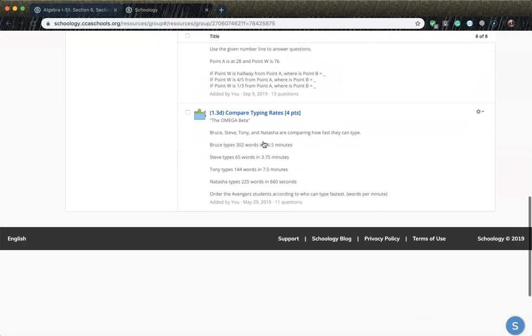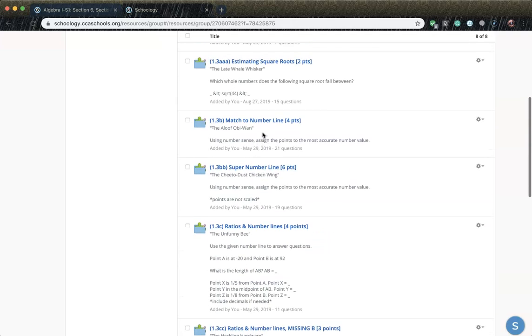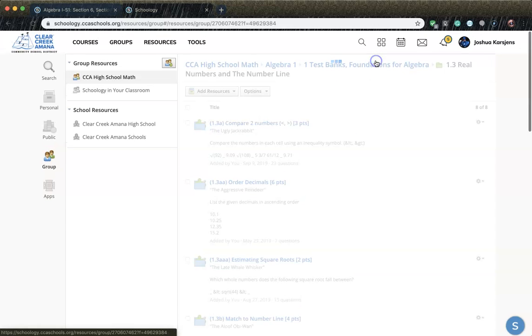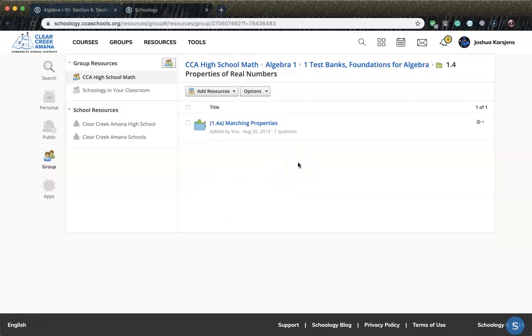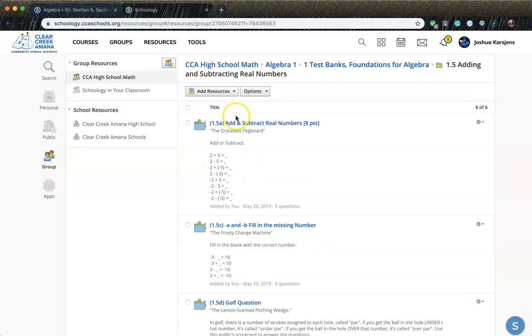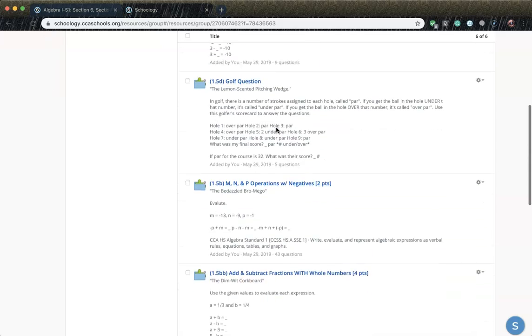So there we go. Just the 1-3 skill quiz has 1, 2, 3, 4, 5, 6, 7, 8 different flavors of questions that we could throw at them for the skill check. As you can see, every single folder has a whole bunch of stuff in it. And as I say that, this one does not, because this was a very small lesson and there was literally one skill, so we just made one question. Oh, I love it when that happens. Isn't that funny? Here we go. Adding and subtracting. 6 folders of different flavors of questions.